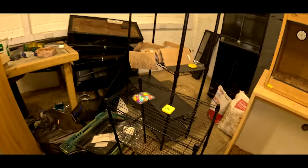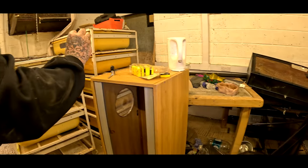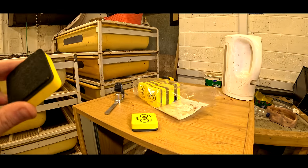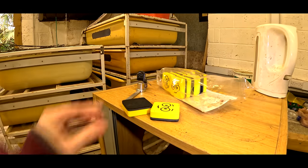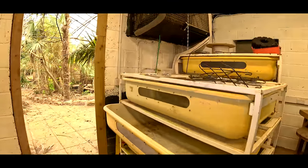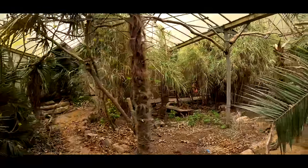Vivariums, look at this. That cleaning sponge, like for cleaning things. Like mini whiteboards, isn't it? Whiteboard cleaner. Maybe for tanks as well, you know, the glass. I like the space of it, though. I was going to make some nice pictures.